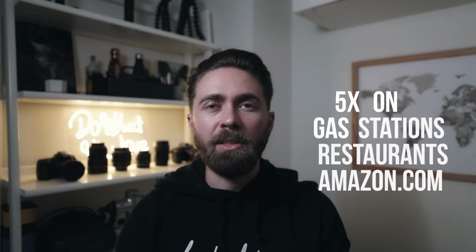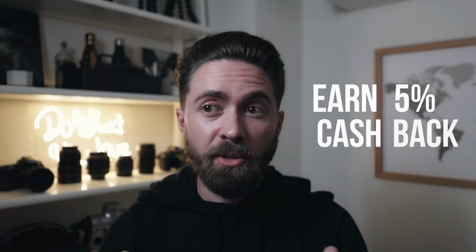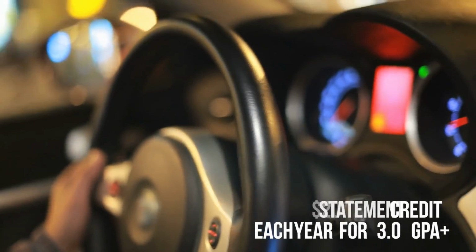The categories include things like gas stations, restaurants, Amazon.com, and basically, if you spend money on this card, you get a 5% refund on any of these purchases, which is frankly fantastic. Plus, if you maintain over a 3.0 GPA, you get a $20 statement credit every year. So if you're a student just getting into these credit card miles, this is the card you're gonna check out first.